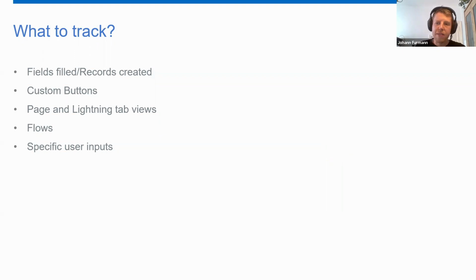The next one is custom buttons. How often are my buttons clicked? Then, and this is especially important since we have Lightning, we can build really intricate pages, a lot of them, like tabs within tabs and stuff like that. How often are my pages or even my tabs viewed?